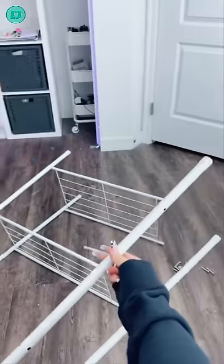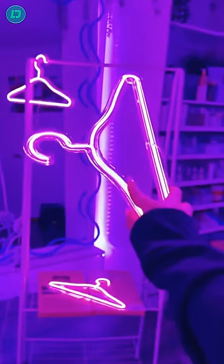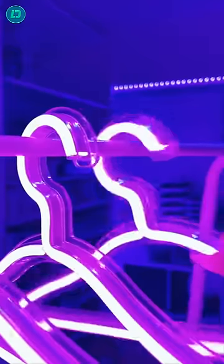My style is next, but first I'm gonna make an aesthetic clothing rack. Blah, I can't talk today. Okay, I'm almost done. I just need this side, but what are those extra screws for? These are so cute. I found them on Walmart's website at 3 a.m. They're LED signs, but I'm gonna use them as hangers. I'm also gonna use normal ones in white. Wow, I love it so much.